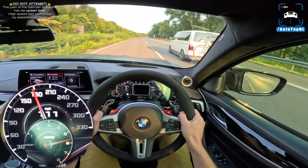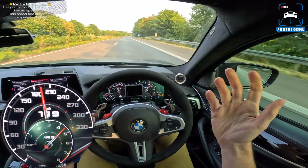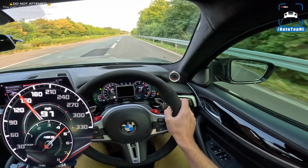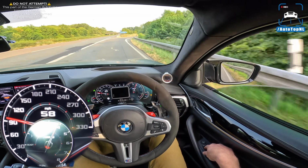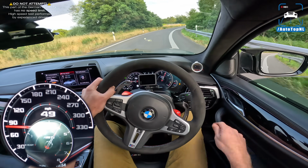How is it still this civilized? Is it mega loud outside and am I just not noticing that? What is happening? It's a very civilized car, this. I was expecting it to be a little bit more wild. This is crazy.